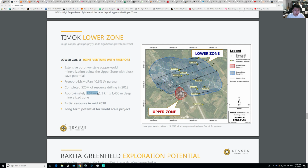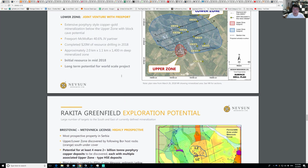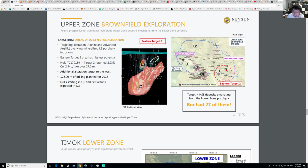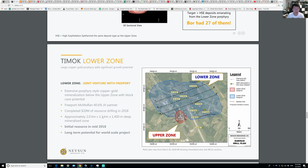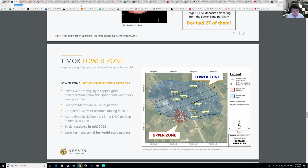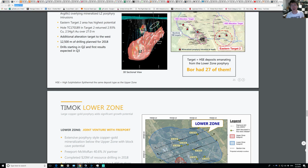You can see this thing is 2 kilometers, 1.1 kilometers wide and 1.4 kilometers deep. It's crazy large. We don't have an exact number, but did they talk about the resource? No, there's no size yet. I'm not going to compute the size, too much work, but it's going to be worth a lot of money. The only problem is that you might have to do an underground mine here, which is potentially a bit annoying and increases the cost. So if the copper price increases, this will be worth a ton. It's like a free call option on copper.